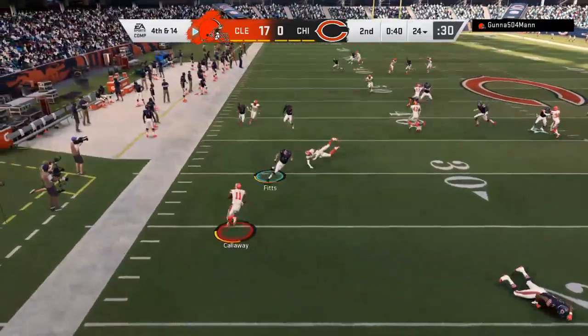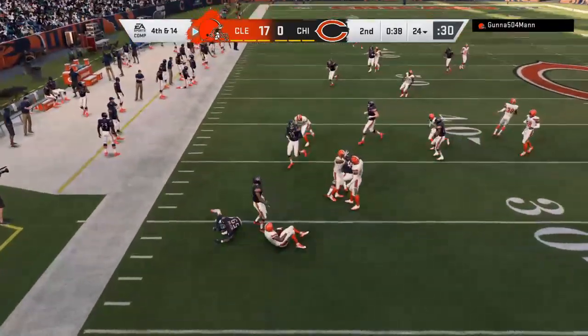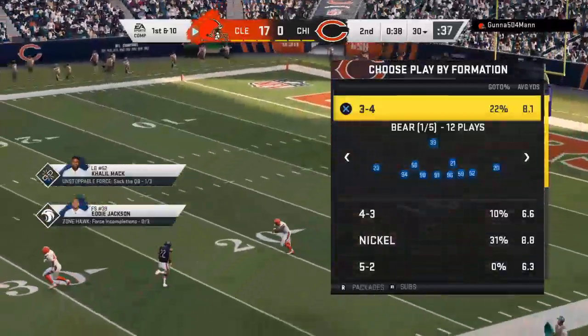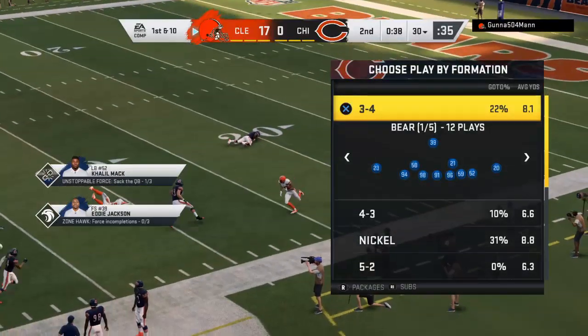Returnable here for Callaway. That'll be put in the books as a 53-yard punt. And the offense will take over with a new set of downs.